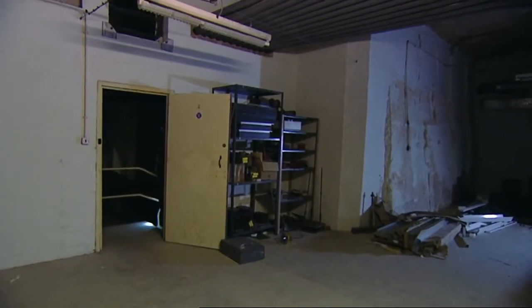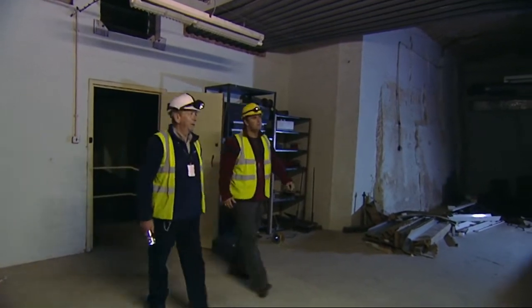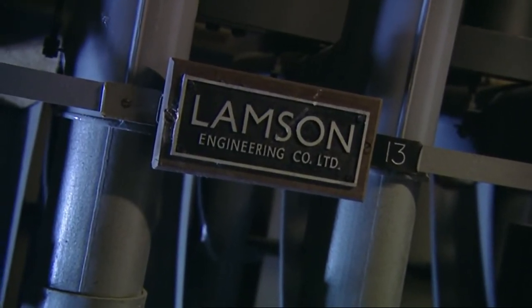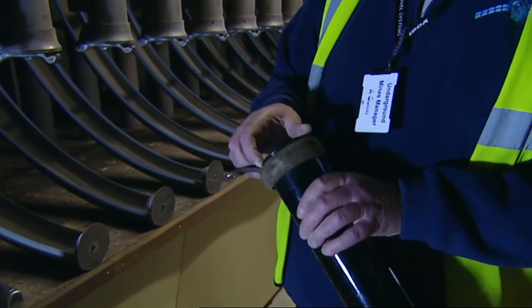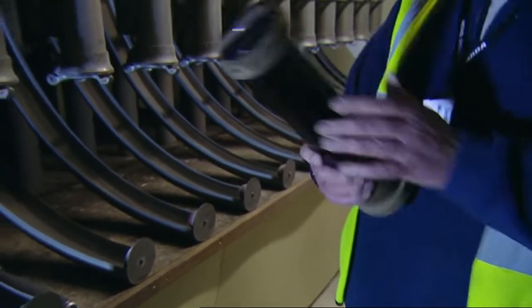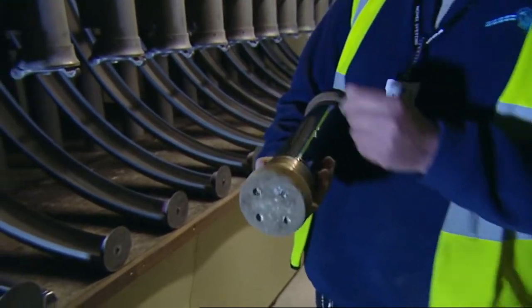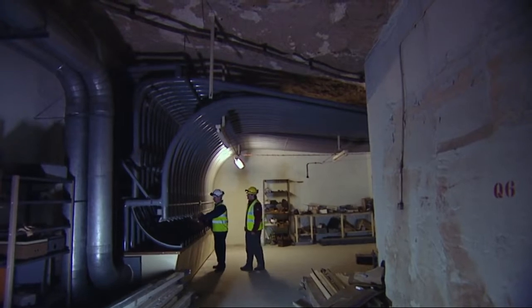Okay, now this is the Lamson room, and very basic. Lamson is the name of the company that devised this system, an internal messaging system. Very basically, you have a message pod in which you can place a tight piece of paper, roll it up, pop it in there, close it back up, and then the address would be on these two brass sleeves, which you can rotate round to define where it's going. Then just pop it into the correct tube, and off it would go.